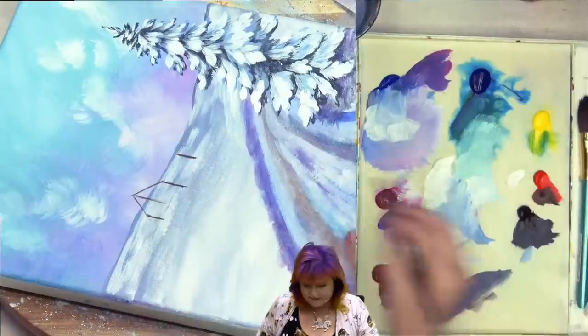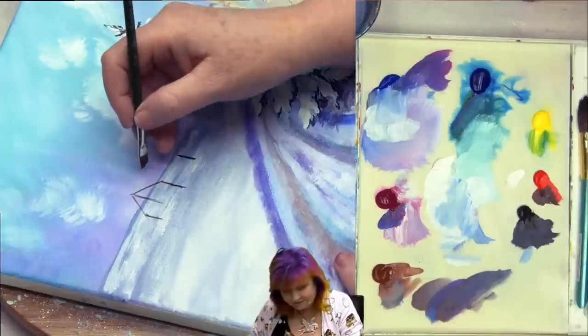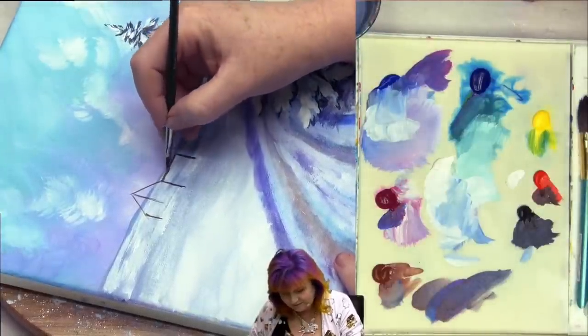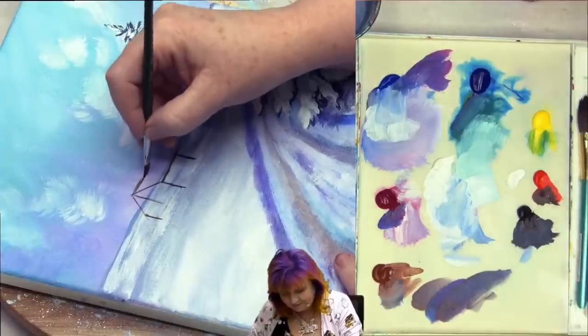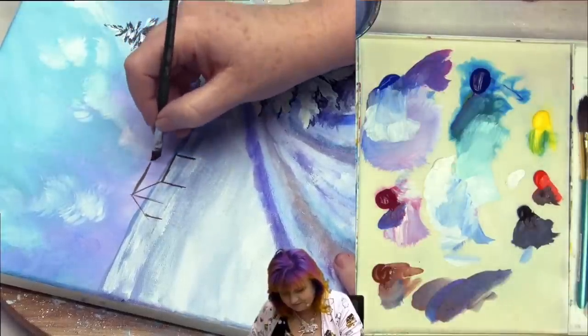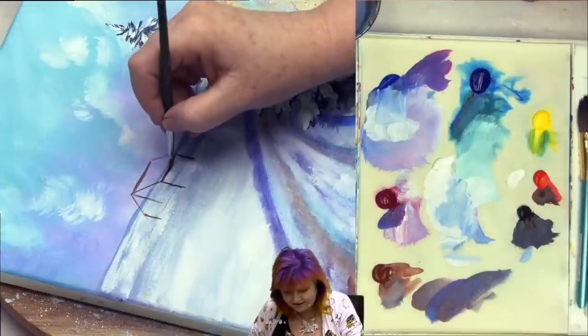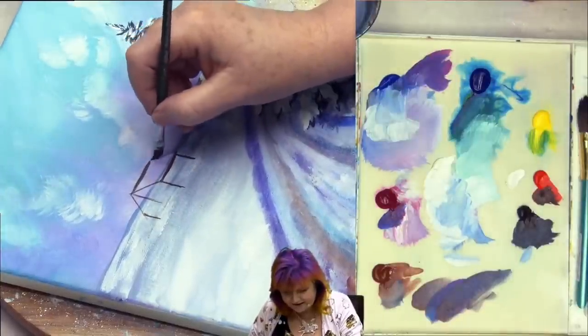I'm kind of looking over your shoulder so we can see it. That's the triangle. And make the little roof lines there. Two little parallel lines. It goes a little bit past and it connects.